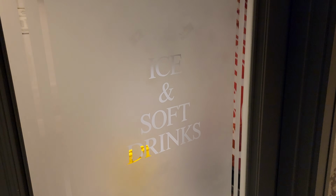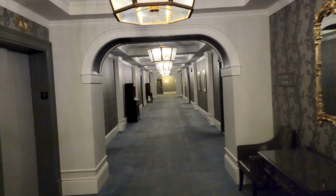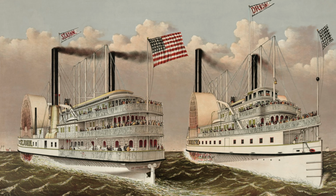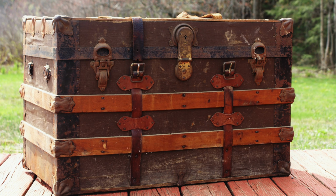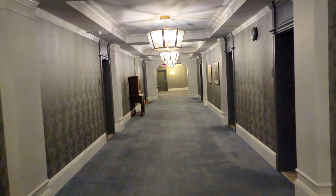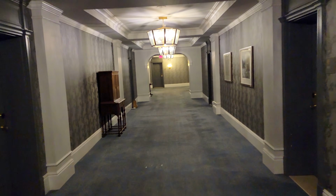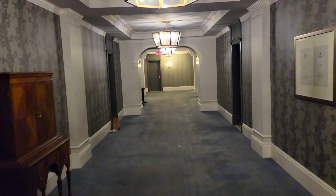This room has both. Some of them just have ice. This hotel was originally built at the terminus station for a steamship line, and because people would get here via steamships and bring very large trunks for their stuff, the hallway in some sections of the oldest part of the hotel are really wide like this, so people could keep their steamer trunks out here in the hallway instead of taking up space in their room.